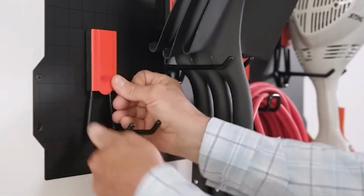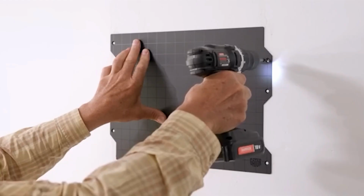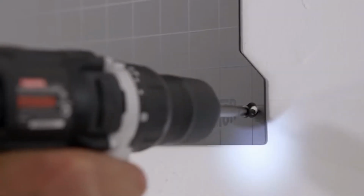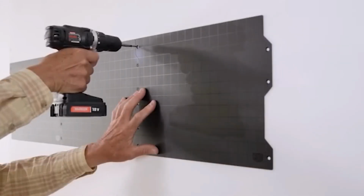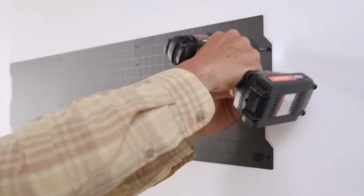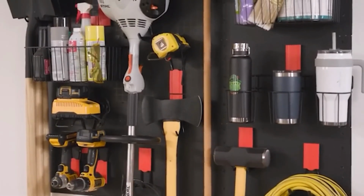Need more space? Our steel plate accessory has got you covered. With over $24,000 raised on Kickstarter, Gator MEGA Hooks are priced at just $21 per hook. Say goodbye to clutter and hello to effortless organization.